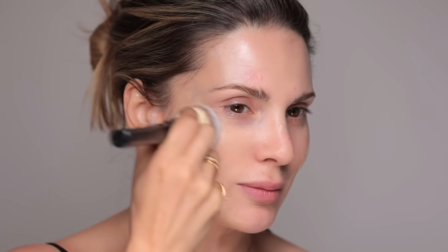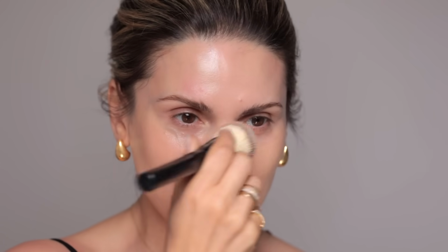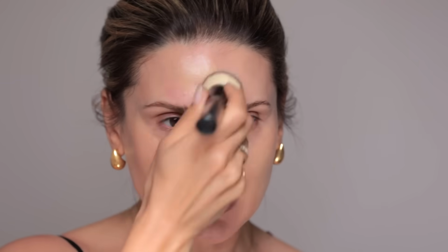This foundation, look at this. Like, wow. Wow, wow, wow. Has the coverage. It has a very nice texture. The finish is luminous, but I wouldn't call this glass skin. I understand it's a hype term to use when it comes to foundation, but I think it's luminous, but I wouldn't call this glass skin. It's more than that. Glass skin is not for everyone, but this foundation is for everyone.